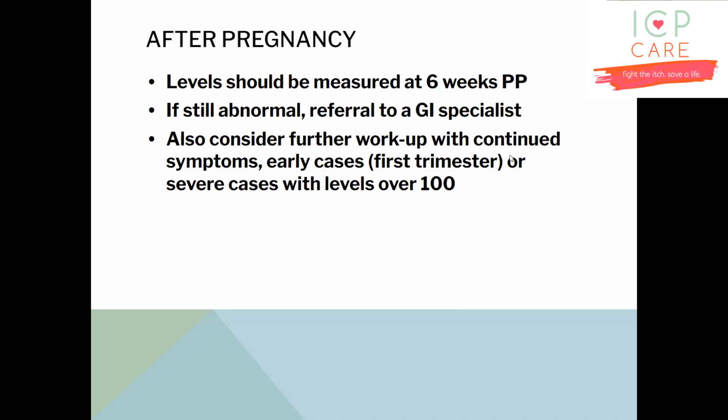They like to see the bile acids come down, and even if the bile acids come down, other liver enzymes such as alkaline phosphatase or AST or ALT may not come down right away either, and that can signify some liver damage has taken place, and they like to track it to make sure it's resolving.